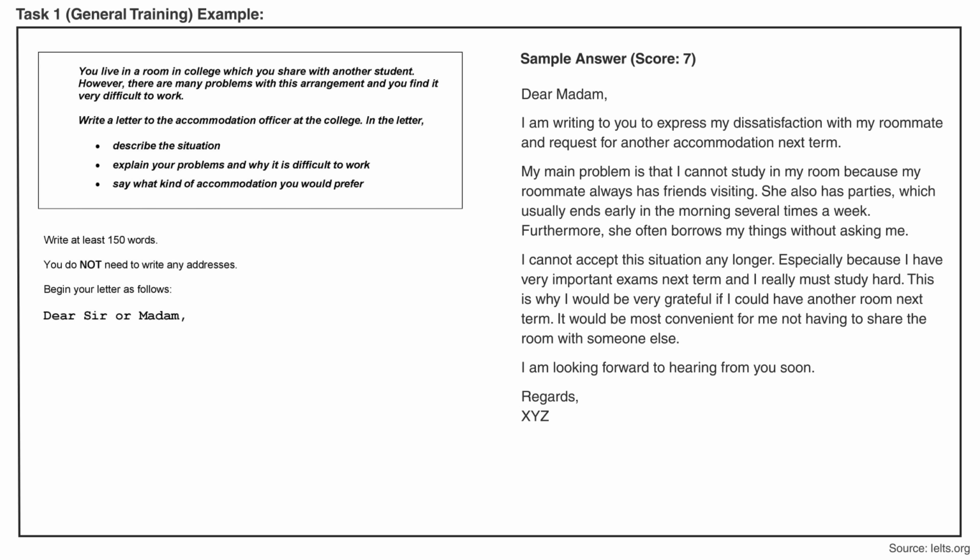This response scored a band 7 from the examiner. According to the examiner, this letter is relevant to the task. The first two bullet points of the question, which are describing the situation and explaining the problem, are covered in detail in the response. But according to the examiner's feedback, the third bullet point, which is about the room preference, could have been covered in more detail by mentioning what kind of accommodation the writer prefers.